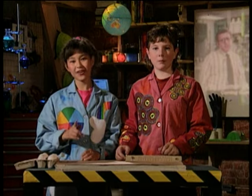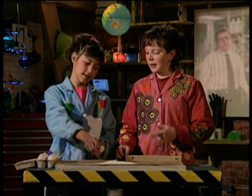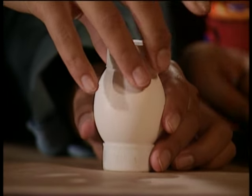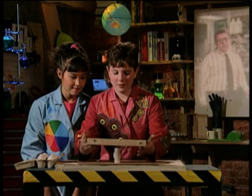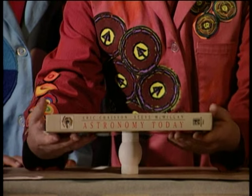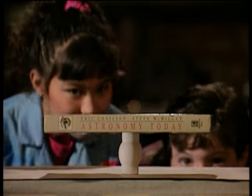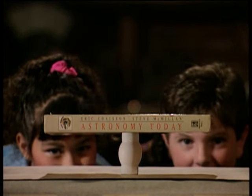Here's how you can make an egg tower. All you need is an egg and a couple of bottle caps. Take an egg and put it between two bottle caps so that you have a flat surface. Then, balance a book on top. Eggs are strong structures because the weight is spread out all over the eggshell.